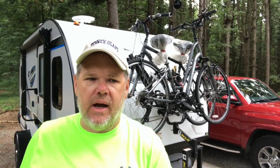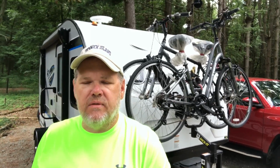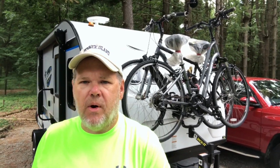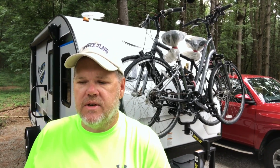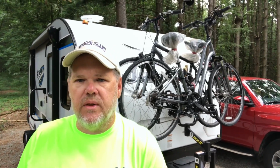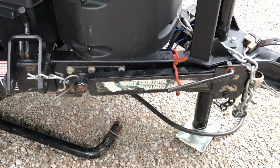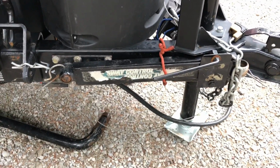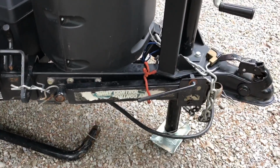I am using, and I will show you here in just a second, a sway bar, and periodically I will throw weight distribution on. I don't know that you need weight distribution, we just owned it already, so I figured I would use it. And I primarily like using it when I'm hauling with the water tanks full. So let's go ahead and start taking a look at some of the things that I like and some of the things that maybe we've had an issue with. So there's the sway bar I'm using, and again, I've had that for close to probably 15 years, and we just keep moving it from trailer to trailer, but you can pick those up very inexpensively if you choose.